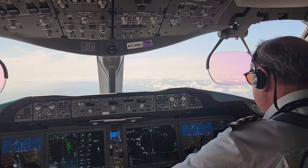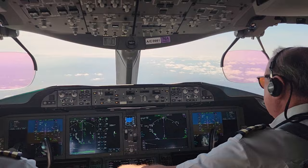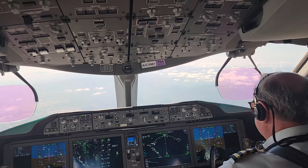United 1008, 2 miles from Dumba, at or above 4,000, cleared ILS 28 right approach, maintain 210 or greater. We're crossing Dumba at 4,000, cleared ILS 28 right, maintain 210, United 1008.